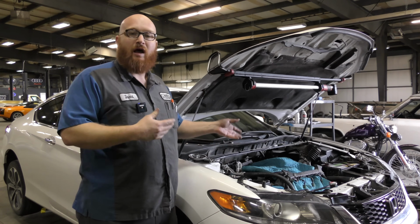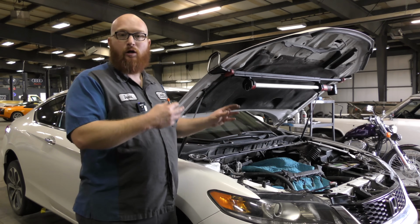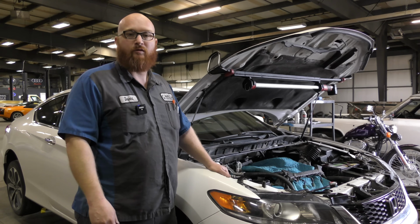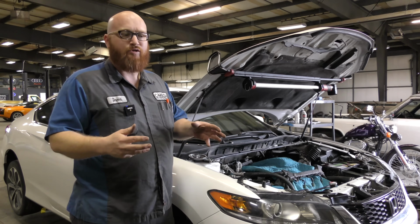The first few that I did, I had my mentor walk me through it step by step, and he watched me. And he was double checking my steps all along the way, making sure I was doing it right. And since then, I can honestly say I've probably done 300 or 400 timing belt jobs. I can almost do them in my sleep, but it takes many, many timing belt jobs to get to that level.